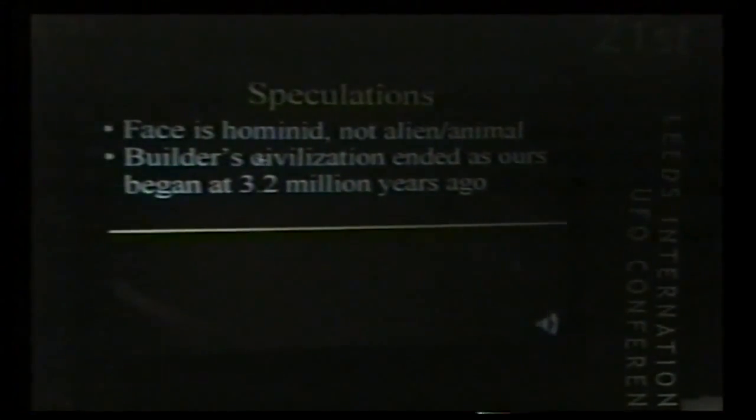But we have the case that that face object is hominid, not animal or alien or insect or amphibian or anything else it might well have been, but specifically hominid. Why us? And there's also a coincidence in the dating, because remember the line of reasoning that got us to locate it on the old equator, that it had to be built before the last explosion, which by purely astronomical dating is 3.2 million years ago. What else is 3.2 million years ago?